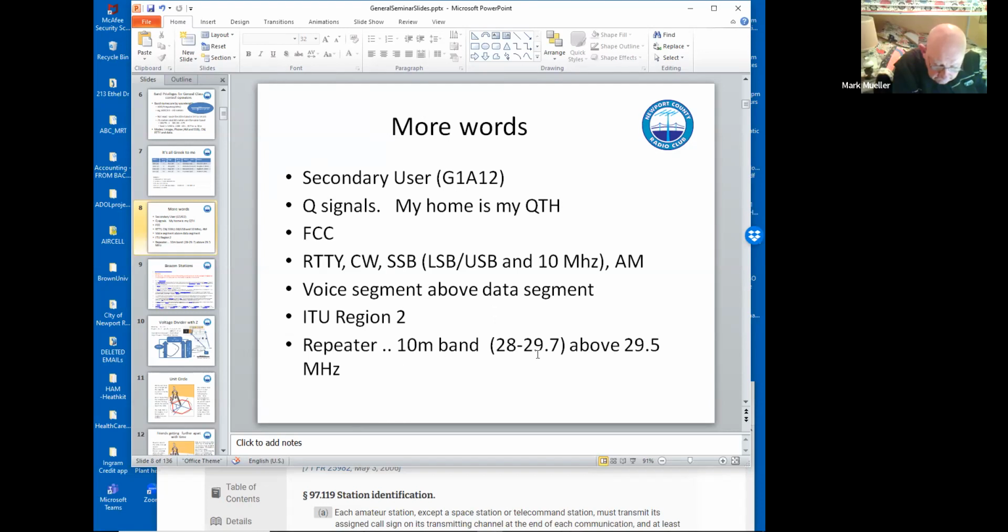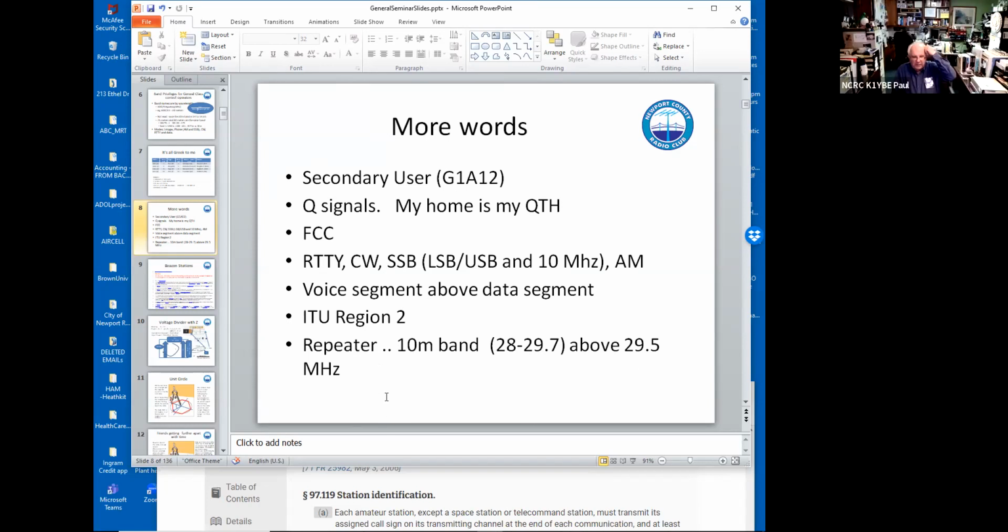I don't remember why I put this in here. There's a question on a repeater. I didn't put the reference in. I'll have to look into why I put this in here.